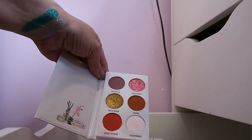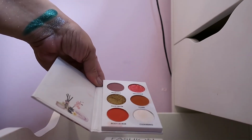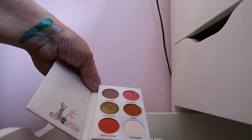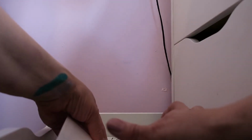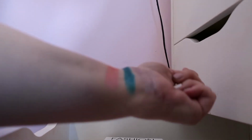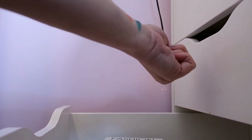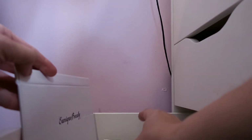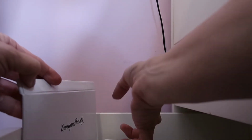a red and a gold and mauve. Let's just swatch this one. Look at this beautiful shade. Just gorgeous. Great quality. I don't know why I didn't buy any more of Unique Beauty. I kind of forgot about them, I guess.